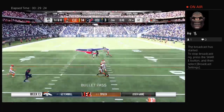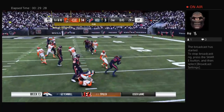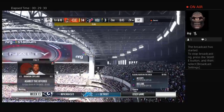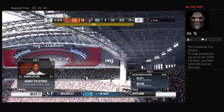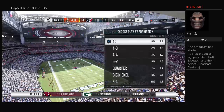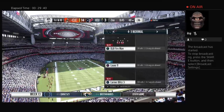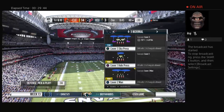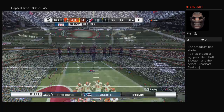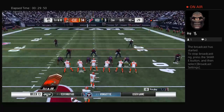Here's Watson. He rifles one that's intercepted. Picked off by the former first-round pick, Demarius Randall. And his guys will take over at the 30-yard line. So this will be accepted as it moves the offense backwards. So the special teams penalty cost some yardage there as they come out on 1st and 10.